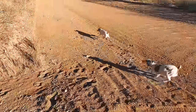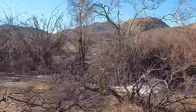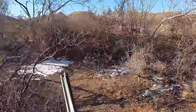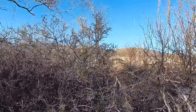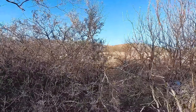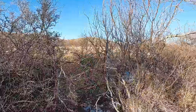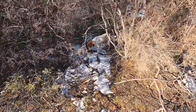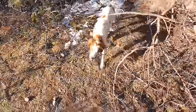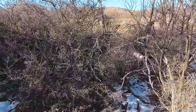Fox. Fox is on point right here. Whoa. Dead bird. Dead bird. Good girl, fetch here. Good job, Fox. Here. Good job, fetch here. Good job. Nice work, Fox. Nice job, girl.